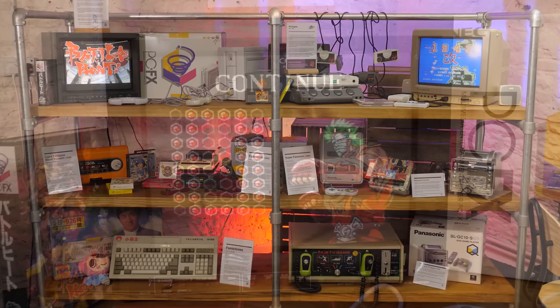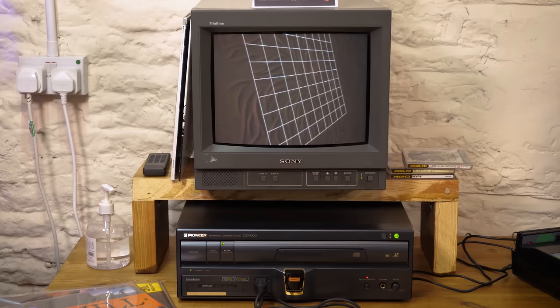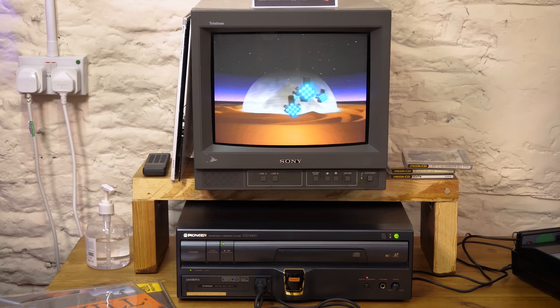The next system in our pop-up expo also wasn't a big seller. We repaired it on the channel a few years ago and it's still going strong, I'm pleased to say. It's the left-hand side one of our trio here on the back wall. This is the Pioneer Laser Active from 1993. So there would have been some crossover with the PC-FX sales. 93, 94, these would have been competing with one another.